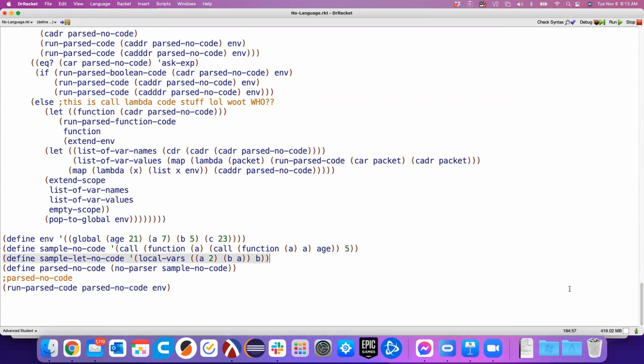It should give you the, right, because B is equal to A is going to find this A. Well, it's going to give you a 7 actually, won't it? Yeah, no.